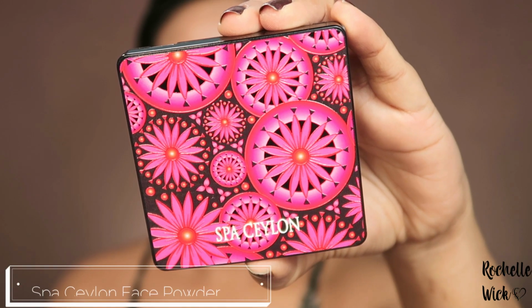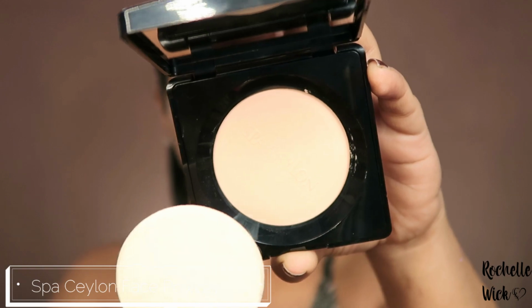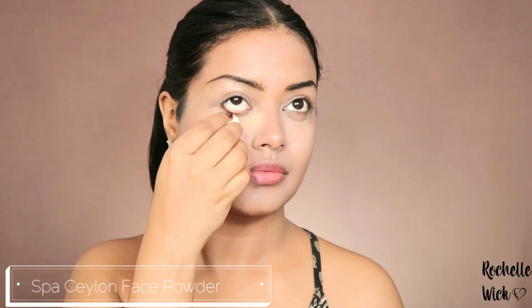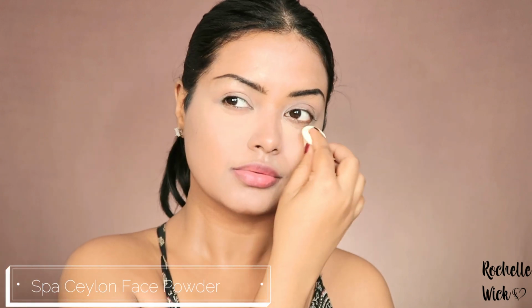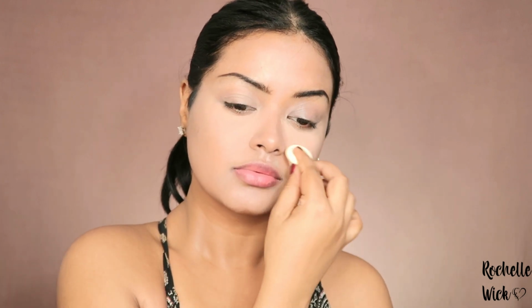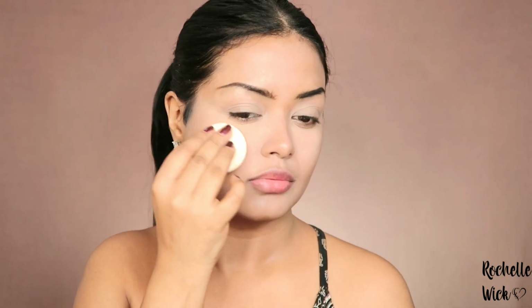This product also sets on its own, which is really great. It's very easy to blend, and after a little bit it will set on its own. Next, I'm gonna go in with the Ceylon face powder, and I'm gonna be using the sponge that comes with the product to apply it in my under eye area, and then I'm gonna be using a big fluffy brush to use the product everywhere else.